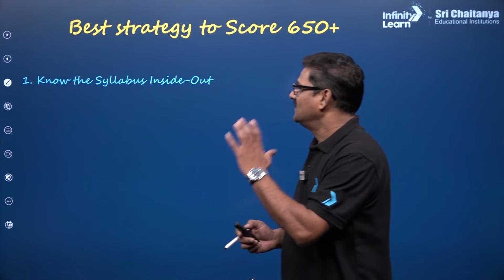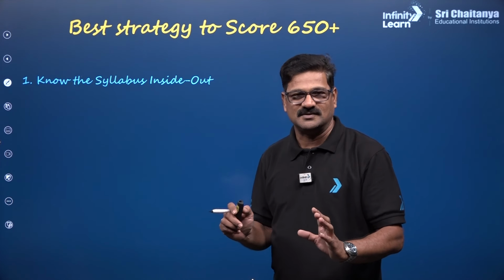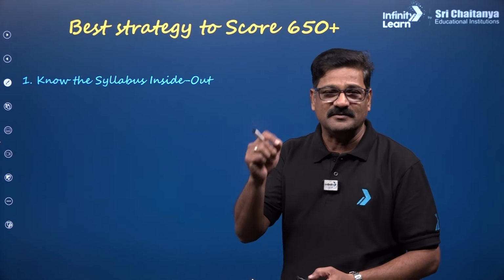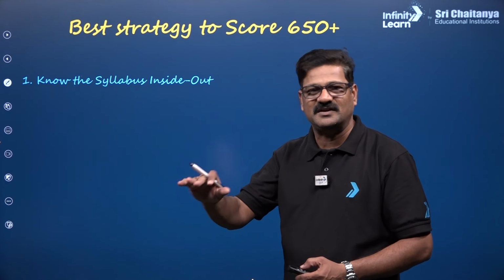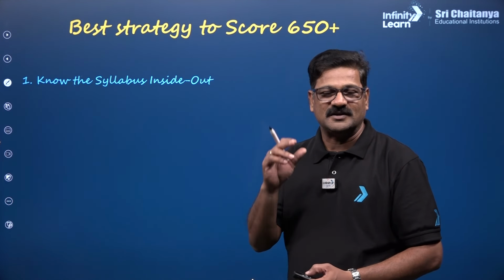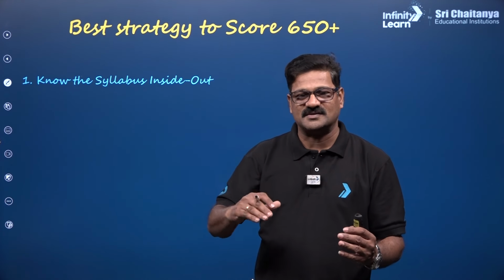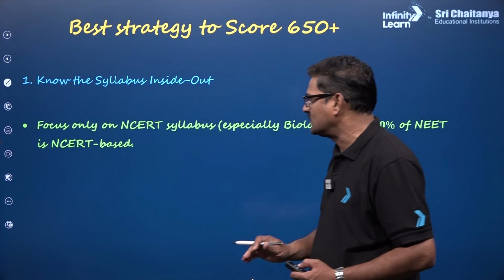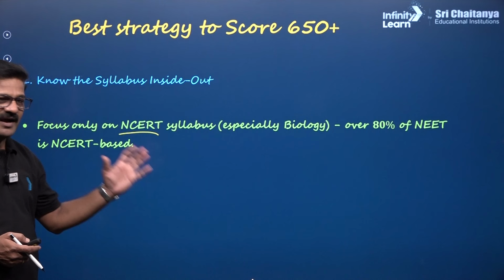For that, the first tip: know the syllabus inside out. You should have a granular level of command on every topic, every chapter, and every subtopic. For that you need to maintain a cheat sheet or make notes by yourself, and stick to the NCERT. Focus only on NCERT syllabus, especially for biology.